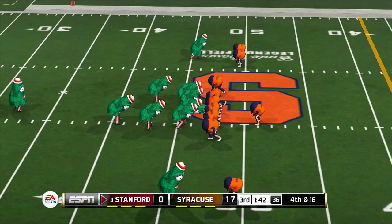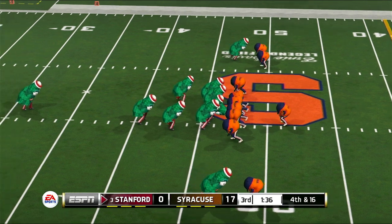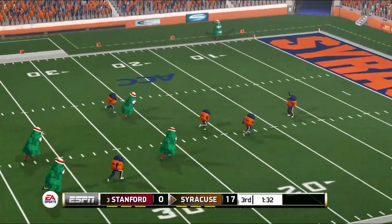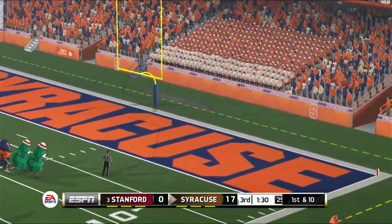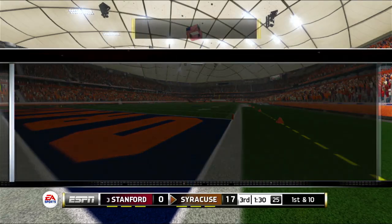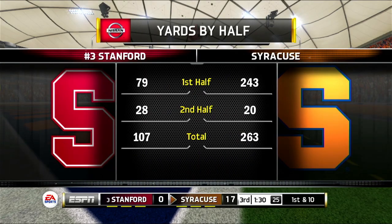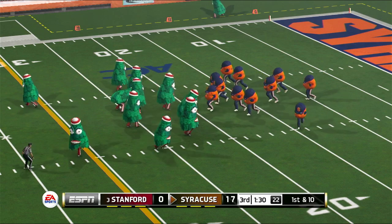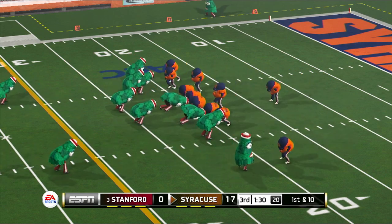Fourth and long here after the sack. They get this one off, and it's a beauty. This punt bounces into the end zone, and this will be a touchback. Stanford's been throwing the punches, and they're all landing right now. You're telling me, Brad, just an incredible effort in all three phases, and they're sitting on this comfortable lead with a quarter to go. And here we go with the offense, ready to get things going again.